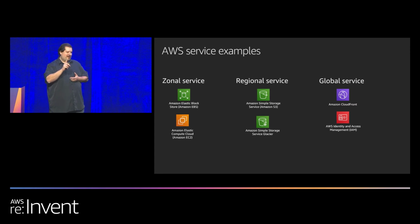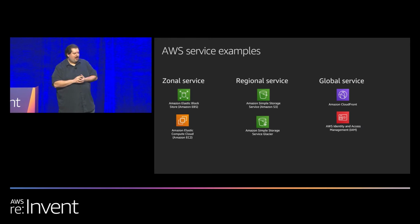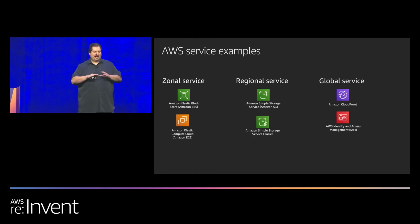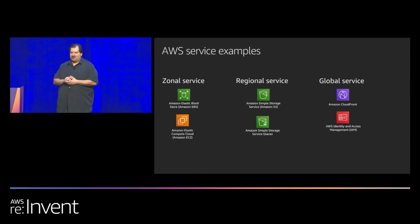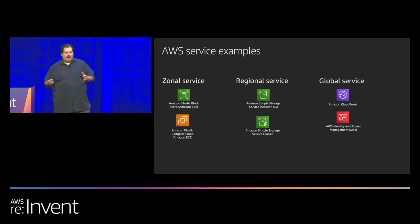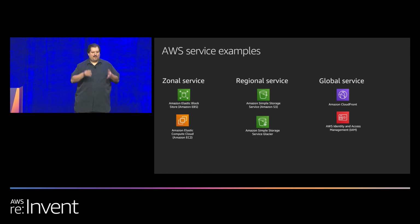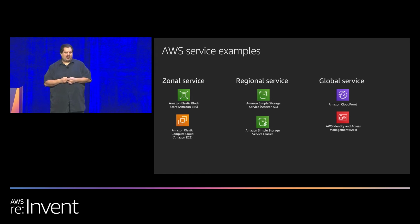That's the only storage class within Amazon S3 that's zonal. But all the other storage classes, including all the Glacier storage classes and Glacier Deep Archive, are all regional in nature. So when you store your data on Amazon S3 or Amazon S3 Glacier, it's protected against availability zone failure. So if an availability zone becomes unavailable, your data is still available to your applications.